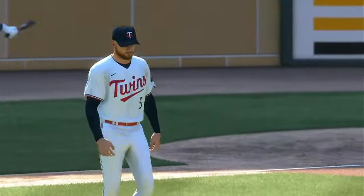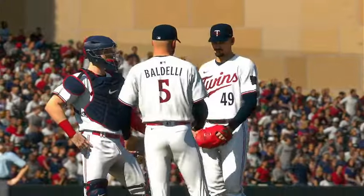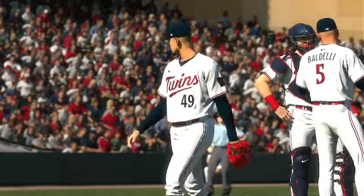Rocco Baldelli out of the dugout now, and he's going to make a change. Pablo Lopez gives way, and we'll be back with their first arm out of the pen after a quick break.